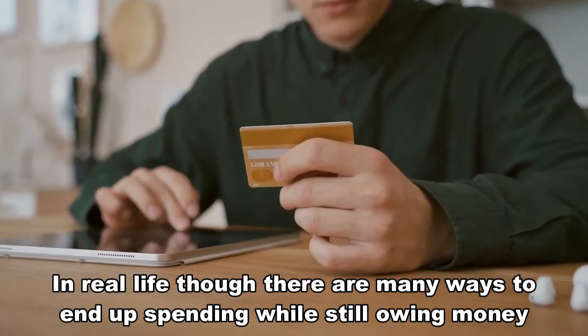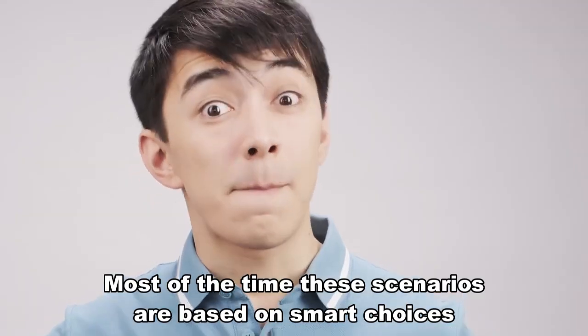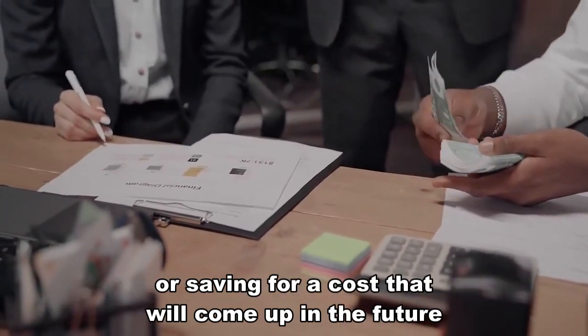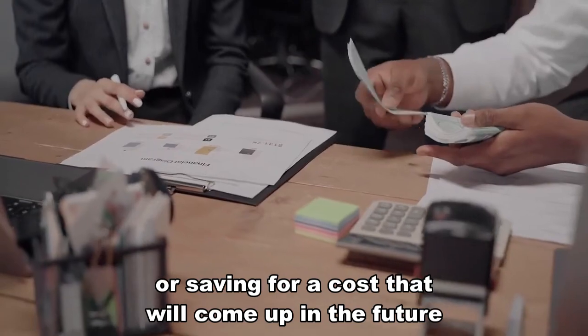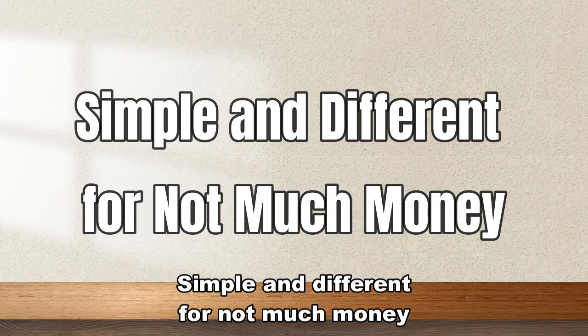In real life, though, there are many ways to end up spending while still owing money. Most of the time, these scenarios are based on smart choices, like taking advantage of an employer's matching contribution to a retirement account, or saving for a cost that will come up in the future, like a child's college education. Simple and different for not much money.